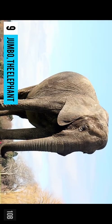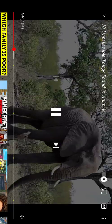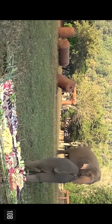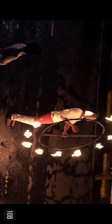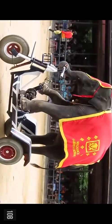Number 9, Jumbo the elephant. Elephants are perhaps the most fantastic beasts on the surface of the earth. Right now, we can only think of one animal bigger and more extraordinary, and that's the blue whale. During the days where traveling circuses were all the rage, many circuses had highly intelligent elephants as part of their act. Sometimes these balanced themselves on tricycles. One of these circus animals was an elephant named Jumbo.